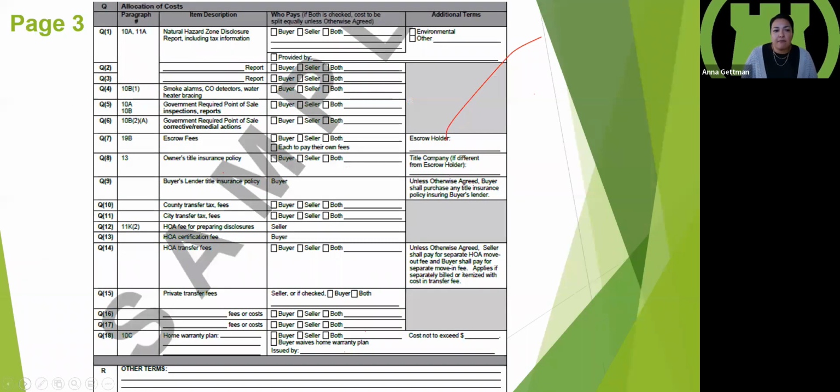So, I know why this doesn't really get filled in, because a lot of the times it just says seller choice. So this natural hazard disclosure, in a perfect world, the company that the natural hazard disclosure should be ordered from should be filled in, but a lot of the times it just says seller choice.